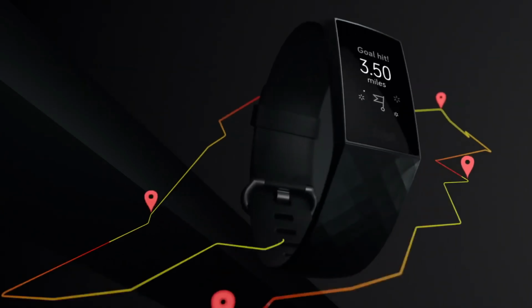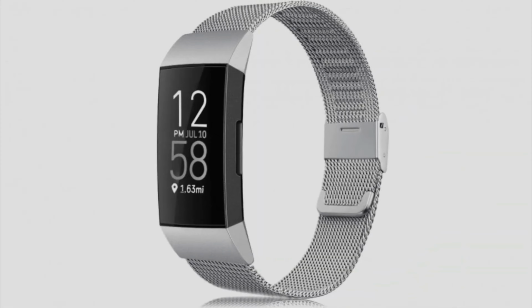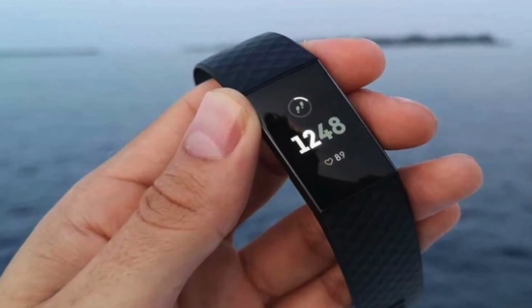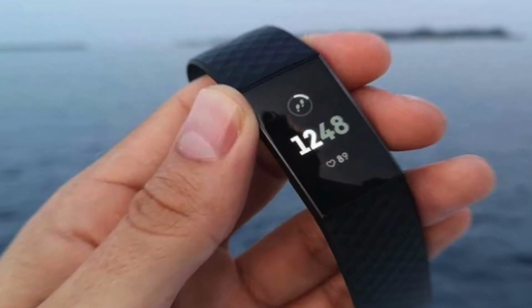Using NFC allows you to use the Fitbit Charge 4 for contactless payments through Fitbit Pay, and you can also control Spotify via Bluetooth to keep the music pumping during workouts. The Charge 4 is water resistant to a depth of 50 meters, making it suitable for swimming, showering and resistant to sweat. That said, we do advise to dry the band afterwards.